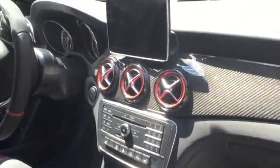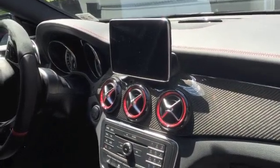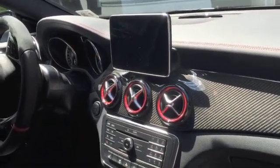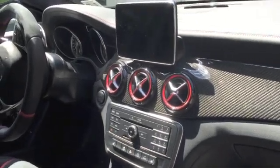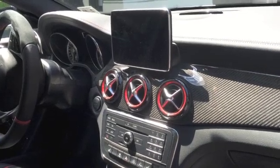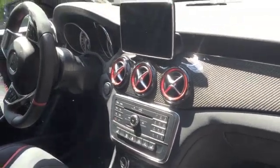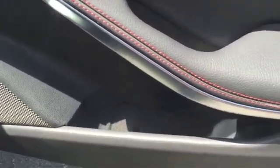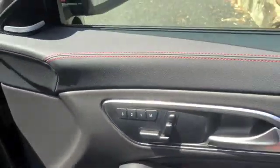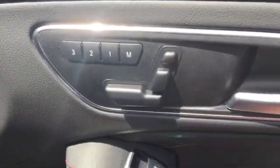This model has also got the multimedia pack fitted with the 80 gig nav, the 80 gig hard drive, etc. I'm going to do a separate video just on the command system here, because it is fairly awesome, and you could literally take about an hour just going through that option alone. So I'll go around the driver's side now. You've got fairly ample storage bins out in each side here, power windows obviously, and you've also got 3 different memories for the passenger seat as well as the driver's seat.